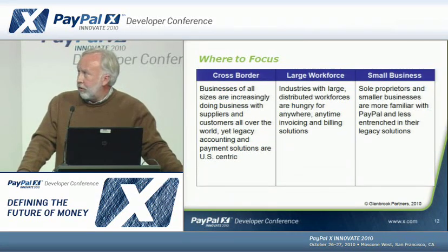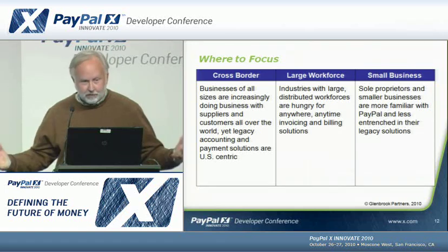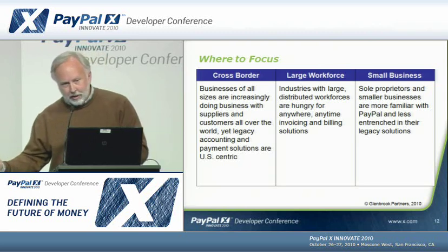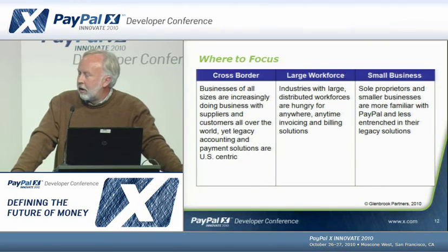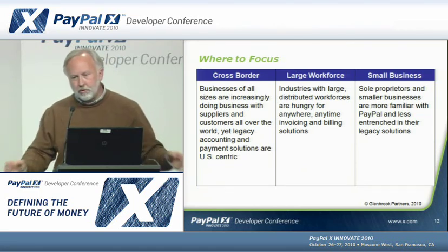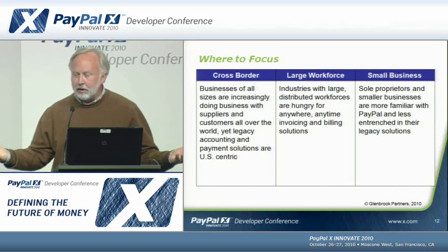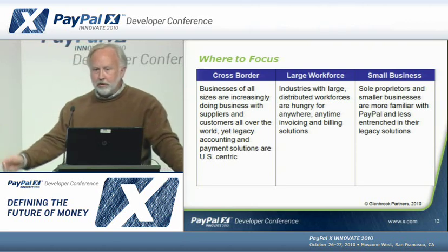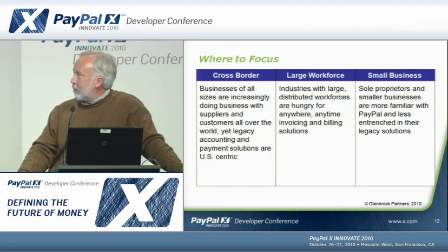So if you were to ask us where to focus, I would say the sweet spots in this world today, one, there's an opportunity in cross-border B2B payments. That's something that the industry hasn't done a super good job looking at, and one that PayPal is pretty well positioned to help companies in this space with its global footprint. There's also opportunities with large workforces that have distributed mobile employees, whether they're field service reps or salespeople that want to do on-the-spot, on-the-go billing and invoicing type of applications.